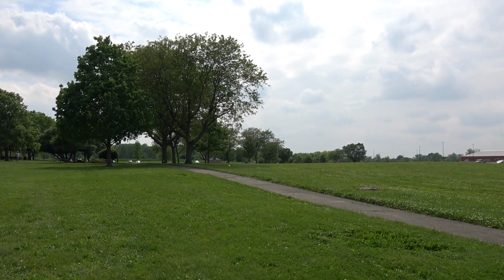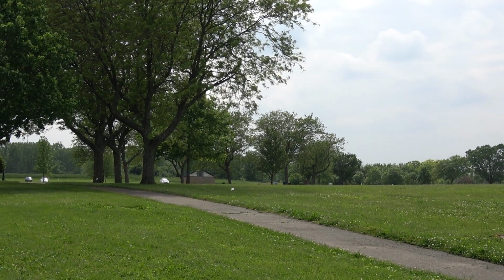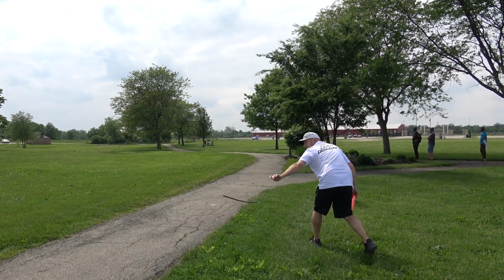And he needs this to fade into the fairway, at least get back inbounds, and it does. It's inbounds, and that was a beautiful shot. He cut the corner, that was huge.